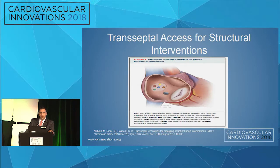We're all familiar with this image from a paper a couple years ago by Drs. Alkhouli, Rihal, and Holmes, talking about some of the structural heart interventional procedures that require transseptal access and the recommended areas where one should do puncture. We think our puncture for our mitral clip case in this particular patient was right around there. You see this little red circle that just popped up, very close to the recommended high posterior location for a clip. The green dot represents where you would want to go for left atrial appendage closure.